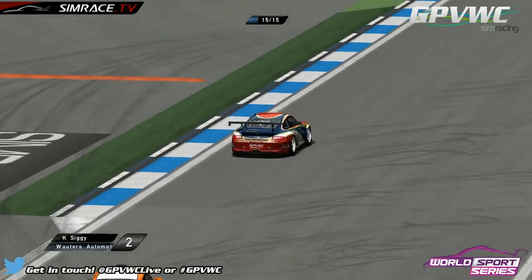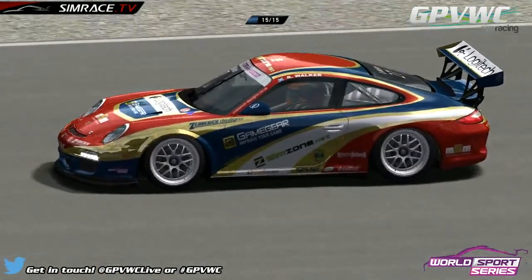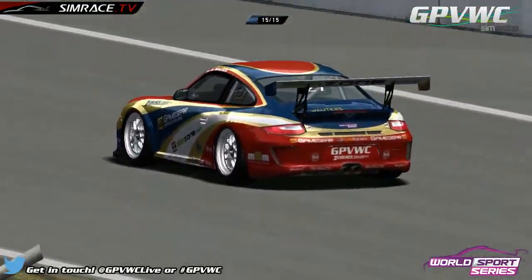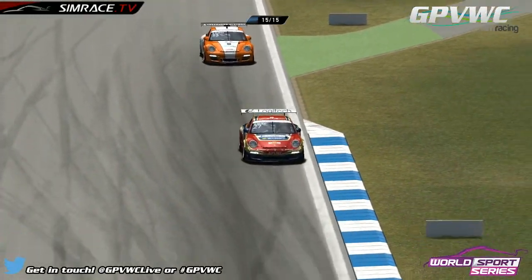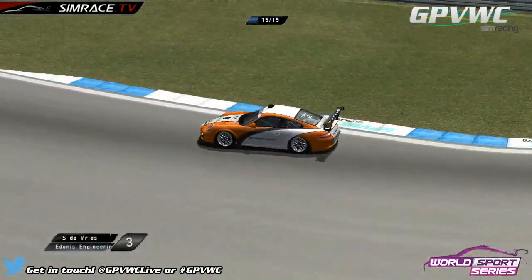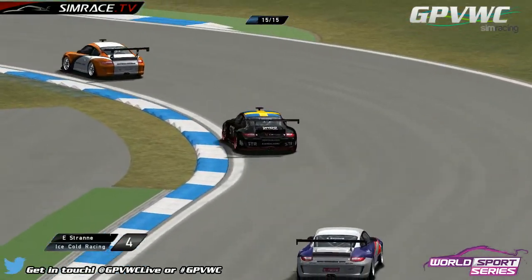Kevin Siggy, very impressive P2 for the resurgent Waters Automotive team. The only non-race winner in the top 9. Oh, actually, no, sorry, only one of 2 non-race winners in the top 9. Can he break that spell today? He's only in with a good chance of it. Sven de Vries, P3 in the championship, is P3. And he carries 27 kilograms of weight ballast as well.